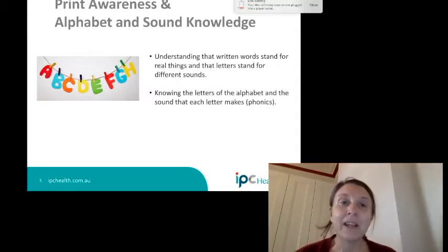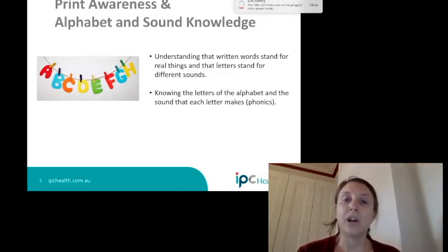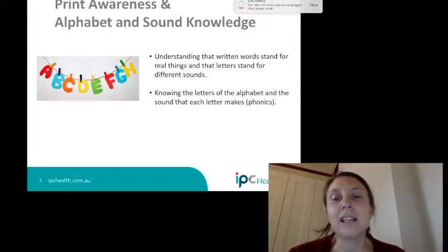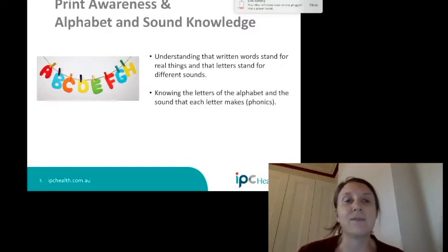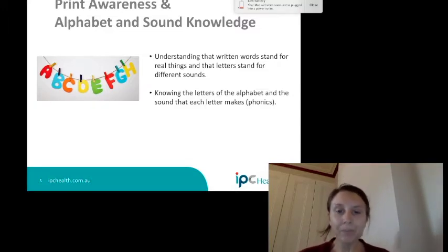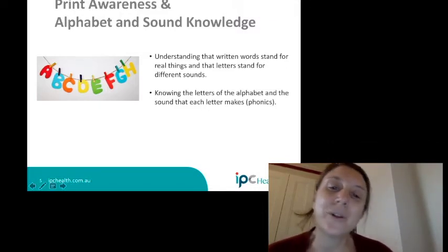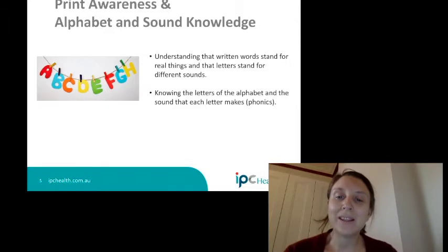Okay, and print awareness, that's the awareness that written words actually stand for a real thing. So the word stop actually means stop, for example. And also the understanding that letters stand for different sounds. The letter S stands for the sound S. And of course, alphabet and sound knowledge. So recognizing the written letters of the alphabet and knowing which sound each letter makes.